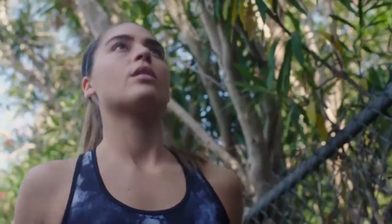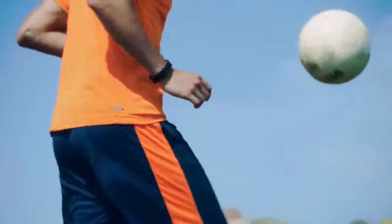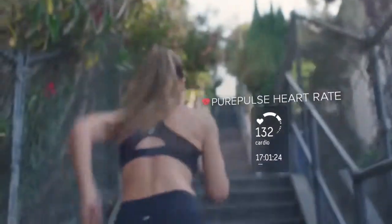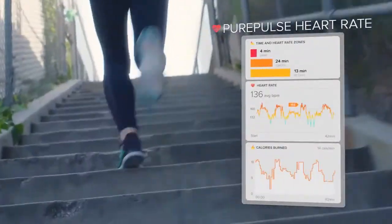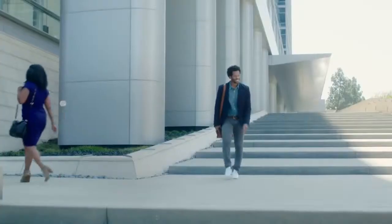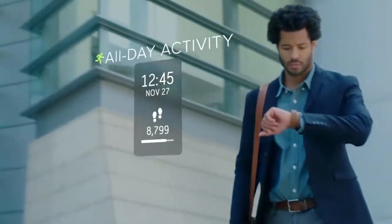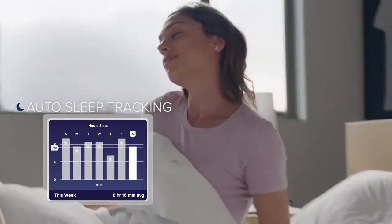Push your fitness further with Fitbit Charge 2, a heart rate and fitness wristband that helps you make the most of all day, workouts, and beyond. Use Pure Pulse Continuous Heart Rate to help optimize intensity during workouts using zones and better track all-day calorie burn. Charge 2 gives you the motivation to stay on track with steps, distance, and active minutes at a glance, and automatically tracks your sleep to show how long and how well you've slept.